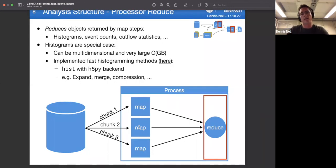Histograms here are a pretty special case because compared to only event counts or cut flow statistics, these histograms can be quite large. So of course, first they can be multidimensional, have very many dimensions, like for example, systematic uncertainties could be one dimension, or the data set could be one dimension, the process could be one dimension, and the feature could be one dimension, and so on. So they could be multidimensional and of course also very large, so in the order of gigabytes here.